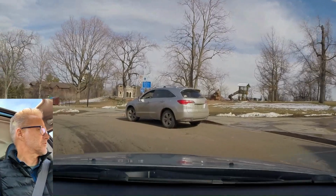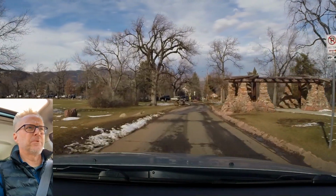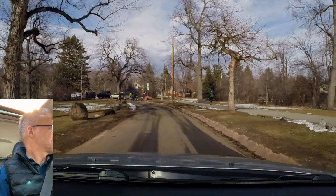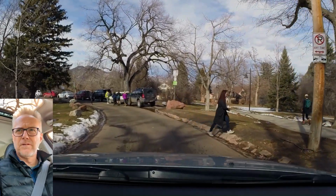The actual Colorado Chautauqua Theater is up there on the right. It's a historic building, looks just like that playhouse that we just passed, except it's obviously much bigger. It's a great place to come and just spend the day. Look at all the people just getting out and enjoying a beautiful February in Colorado above Boulder.